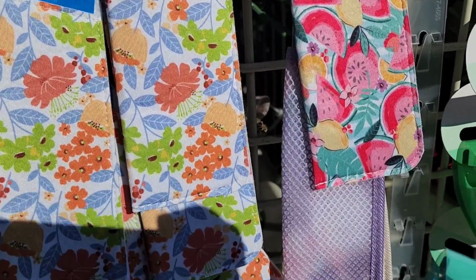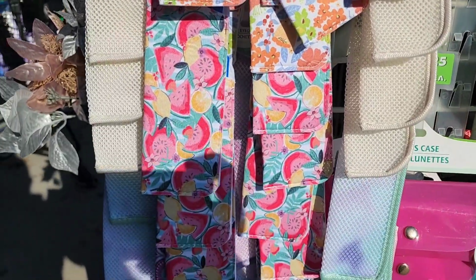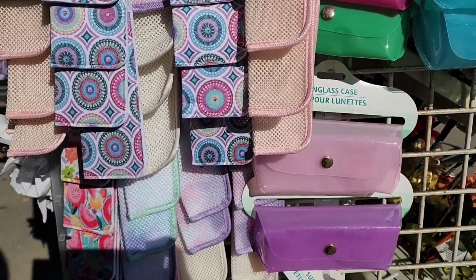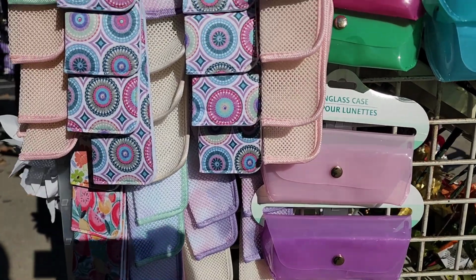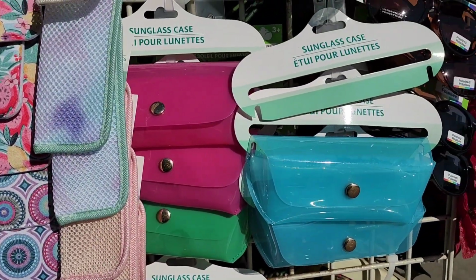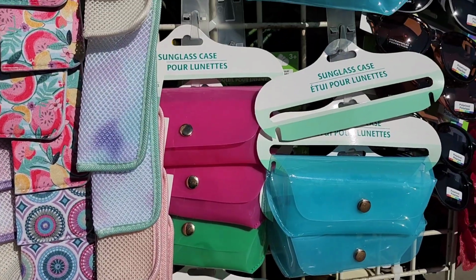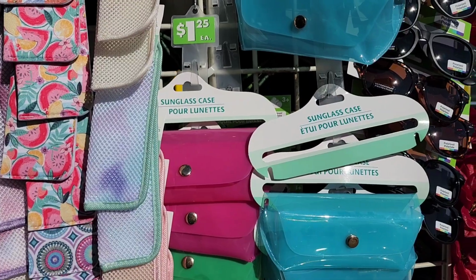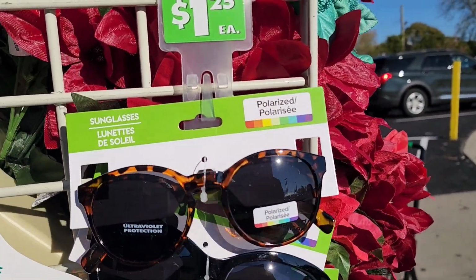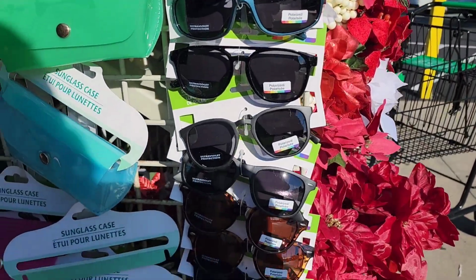Look at these. These are minis to the ones I showed in my last haul, and they are really, really pretty. And I love these here, these really, really pretty plastic ones. I showed these in a walkthrough once before. And they also have some of the polarized sunglasses here as well. So those are really, really nice.